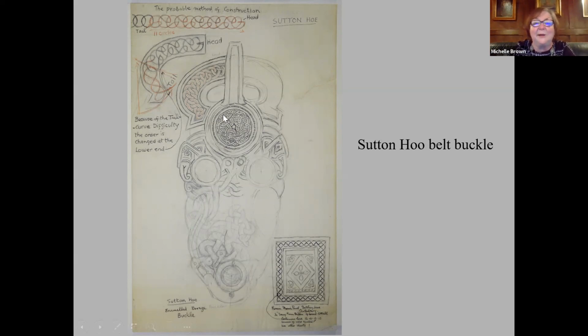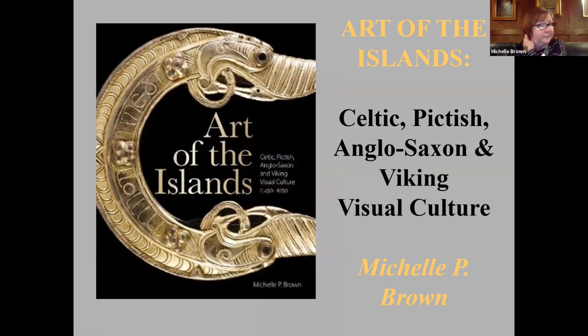And this is Bain's depiction of the great Sutton Hoo belt buckle. So he's looking at all of the different strands that he perceives in his first love of Scottish and Pictish art, but is actually faithfully tracing them back to source.